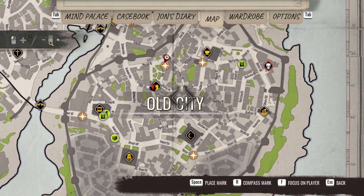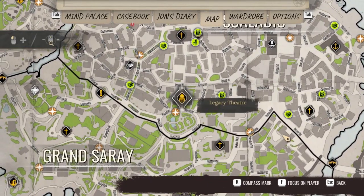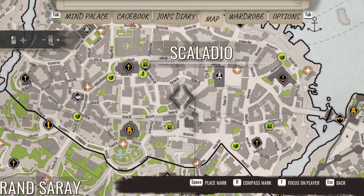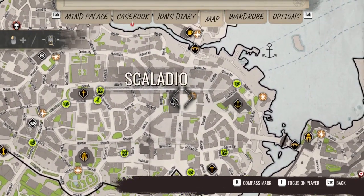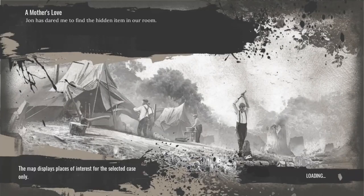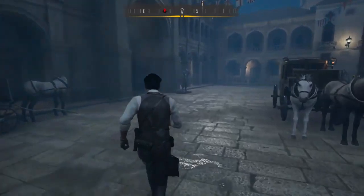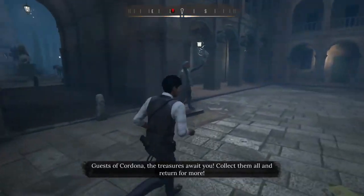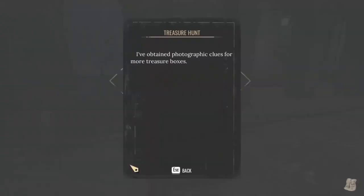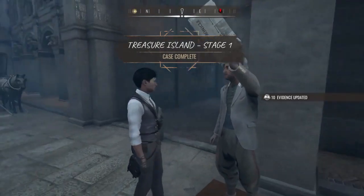Let's see. The guy, wrong part of the city. Was he in front of Legacy Theater? No, I think he was in front of City Hall. If he's not, then I can just go to the Legacy Theater. You're still on the 24/7 job. Guests of Cordona, the treasures await you. I've obtained photographic clues for more treasure boxes. Collect them all and return for more. Okay.